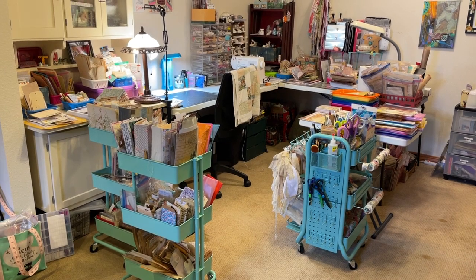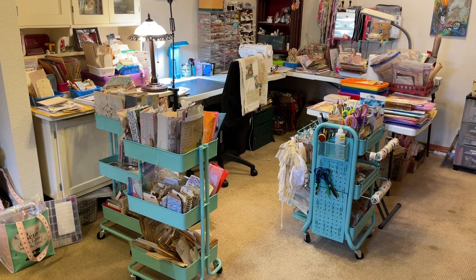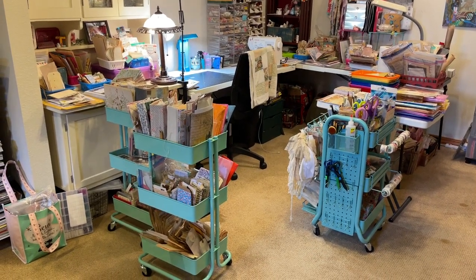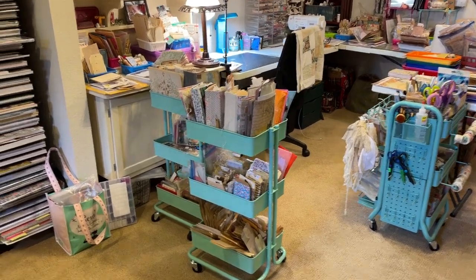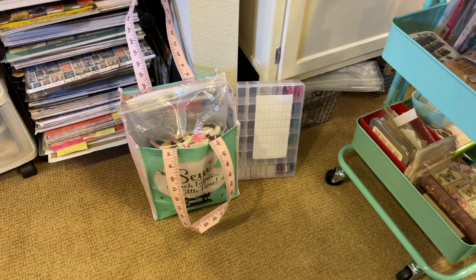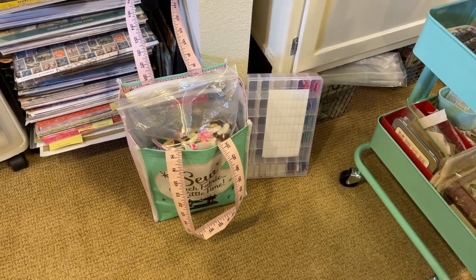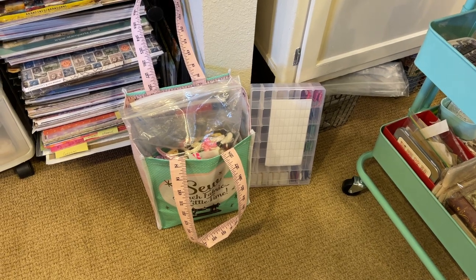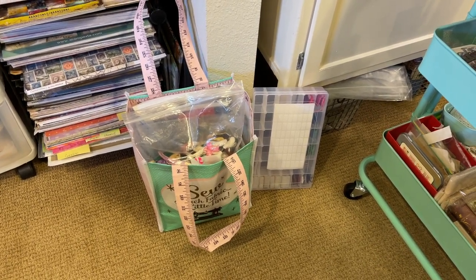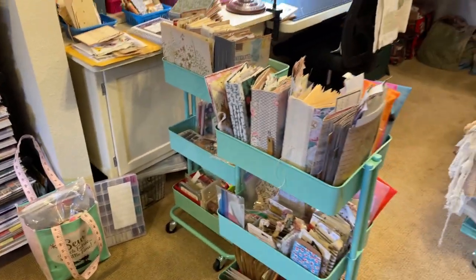If we have time at the end of the video, I'll work on some of the stuff that's on my desk. But we'll just start with this little tour. So I'm gonna just go over here. This little bag and little plastic thing are my slow stitching. So I have that sitting there ready to go upstairs to do my Anne Brooke challenge. So that just kind of sits there.